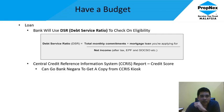The next part, during the bank application, they will look at your CCRIS, which is the Central Credit Reference Information System. This is basically to check your credit score. In this report, they will see all the lines of credit which have been given to you, for instance your credit card, your hire purchase, your PTPTN loan, and any other loans that you have. To get this report, you can just drop by Bank Negara to get a copy from the CCRIS kiosk. It's free of charge. I've done it myself: just go to the kiosk, put in your IC, and they'll print it out for you.